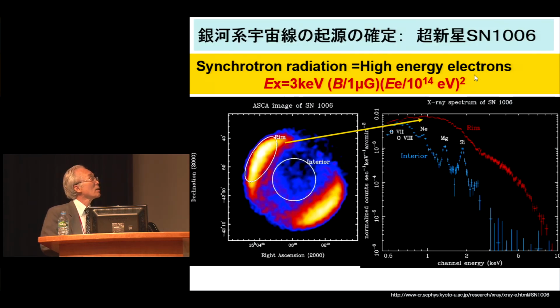But we found out where the cosmic ray comes from. We used the supernova SN1006 to elucidate that. This is the X-ray image of SN1006. You see crescents, and this shows the intensity. And again, when we take the spectrum, we see the red curves. The horizontal axis is energy in kilo electron volt.